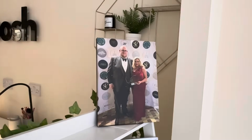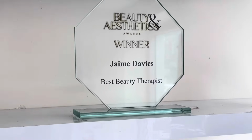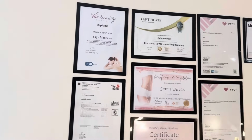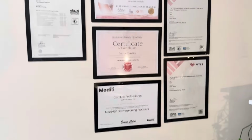This is a photo of Jamie and her husband at the awards last year. And this was the award she won. Beauty Therapist of the Year. Oh, Best Beauty Therapist it was. These are all the qualifications. So if you fancy a pamper session, go to Kirkham.